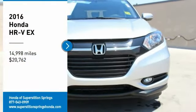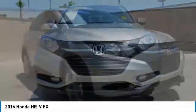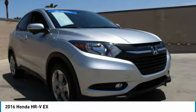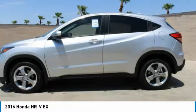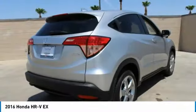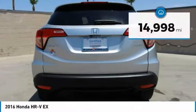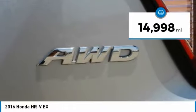Looking for the right vehicle? Check out the 2016 Honda HR-V. The HR-V has a good-looking exterior with a clean design. It comes with a well-tuned suspension and a handsome and flexible interior with tons of options to choose from, and is priced below $25,000. This vehicle has less than 15,000 miles.